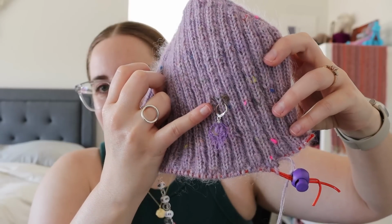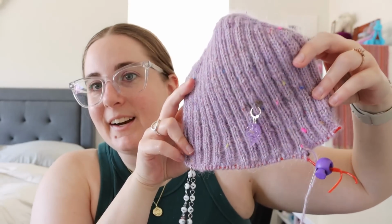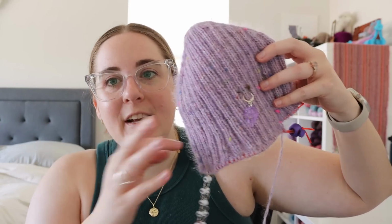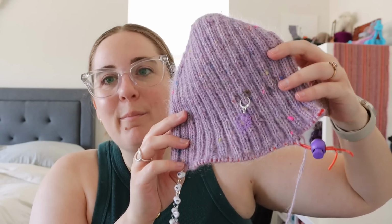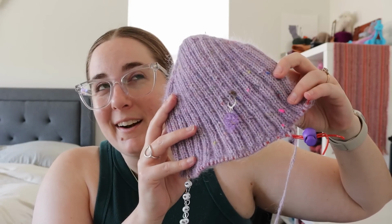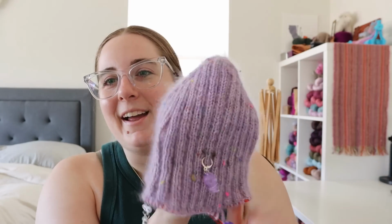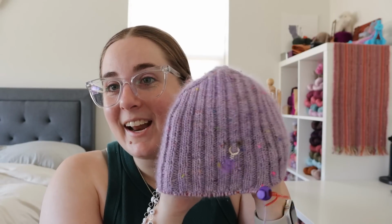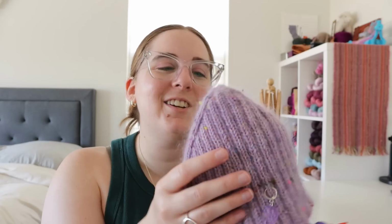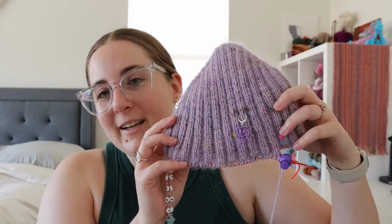You can see this is where I was last time we spoke, and now we're all the way down here. This is going to be a double folded brim, so I've still got a long way to go, but I'm making progress. I didn't work on it at all this week. I made pretty much all this progress last week. This has been my meeting knitting project, because it's really simple at this point, just 2x2 rib.